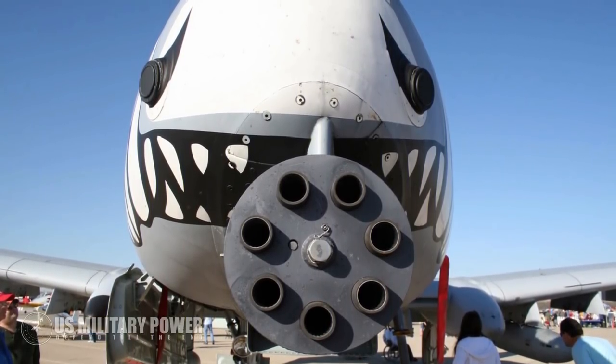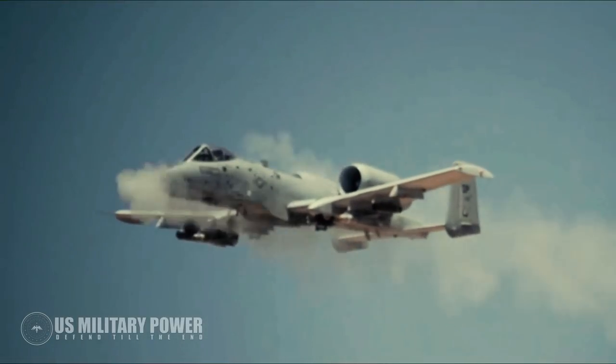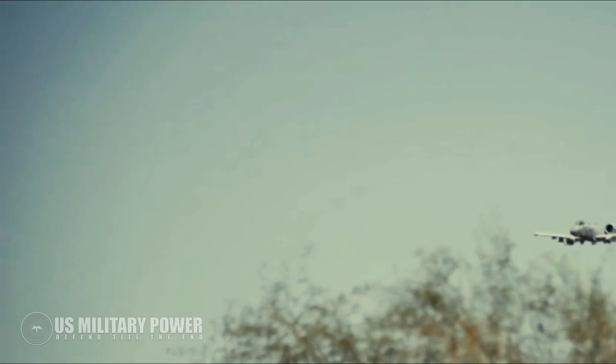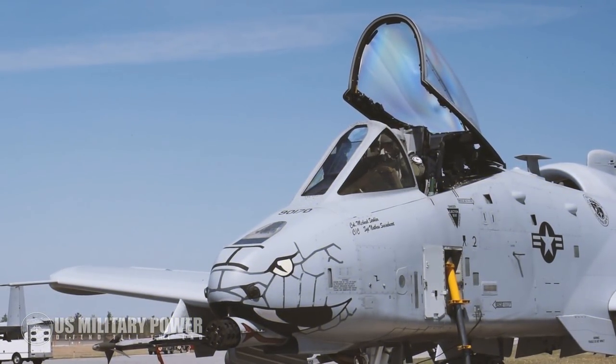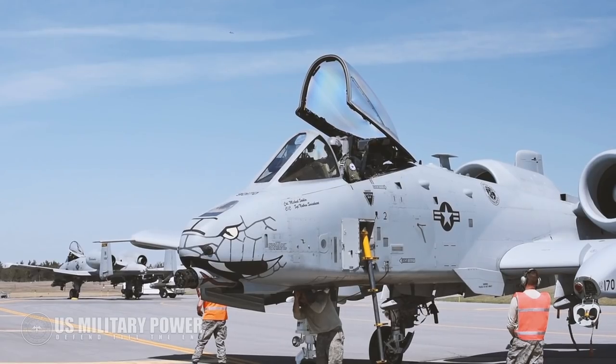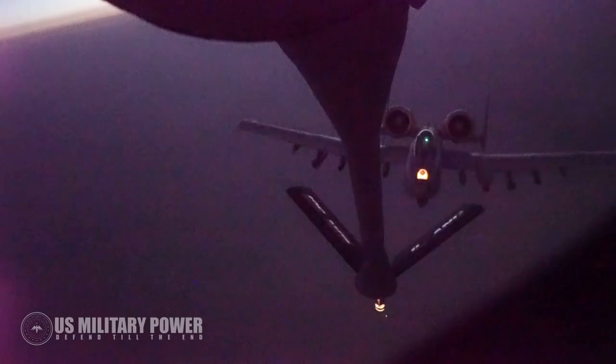The 30mm GAU-8A cannon that sits in the front of the A-10 with the barrel protruding from the nose is one of the heaviest automatic cannons ever mounted on an aircraft. Since the pilots are protected by titanium armor, which also protects parts of the flight control system, the A-10 can linger longer in the battle zone in all kinds of conditions, including low visibility and darkness.